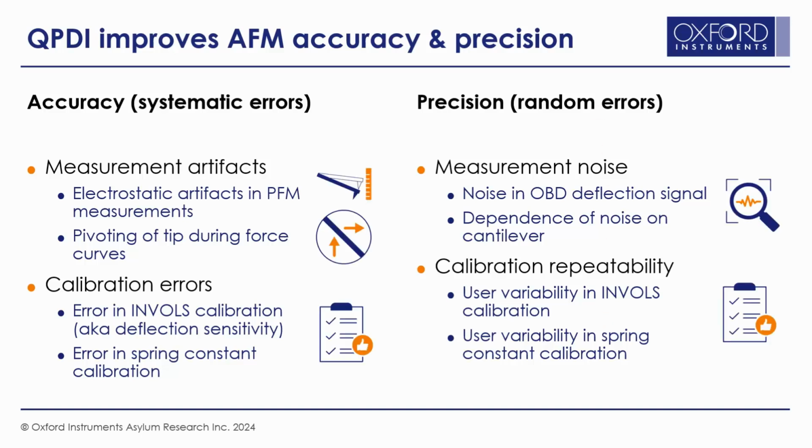But when you replace the OBD cantilever sensing with QPDI, all of those benefits of QPDI that I outlined either eliminate these errors or dramatically reduce them. Since we measure the true vertical tip displacement and avoid crosstalk between in-plane and vertical forces, those measurement artifacts are dramatically reduced. The fact that the QPDI is directly calibrated by the wavelength of the laser eliminates the invols calibration and makes spring constant calibration far easier and more accurate. QPDI is much lower noise than OBD, and the noise is no longer a function of the cantilever size, which greatly improves measurement sensitivity and precision. And since there's much less to do in terms of calibration, most of that variability between measurements goes away.